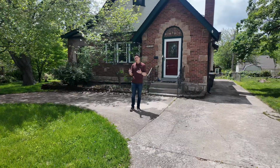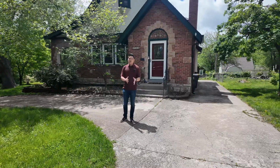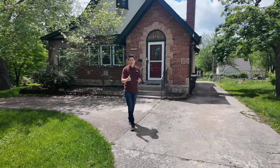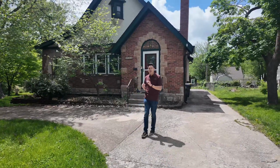Could be refinished, could be redone, but it is what it is, but you're gonna have this utilization of the driveway. If you stick around to the end of this tour, I'll tell you how much this house is, and I'll show you this incredible garden they have in the back.